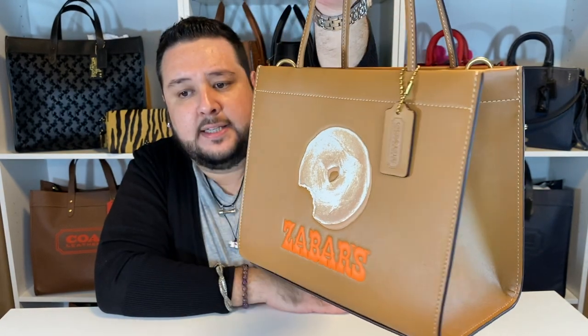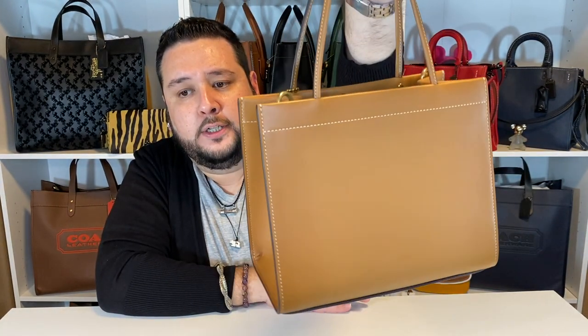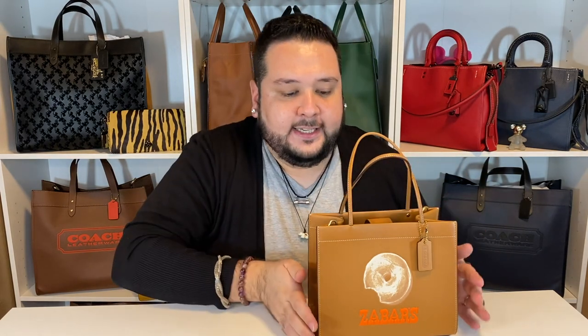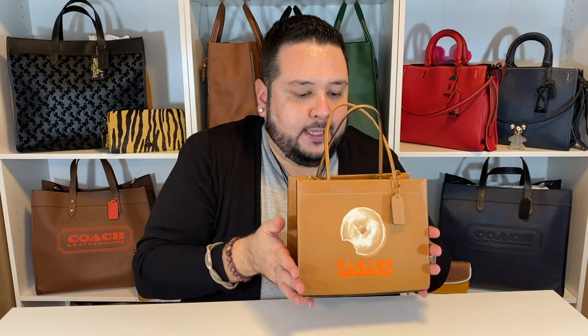Look at that. That saddle color with that pop of orange. It is adorable, and it is a great size. I think this is going to be a great everyday size just to hold all my essentials. And I'm excited for this. I'm excited for that Eagle NYC one to come out, and I want the larger one. I'm so excited for this, you guys. Can't stop saying excited, because this is such an epic piece in my collection.